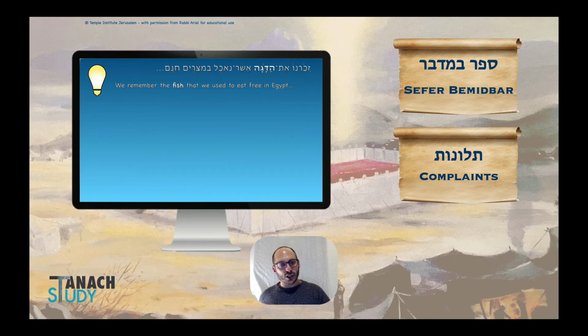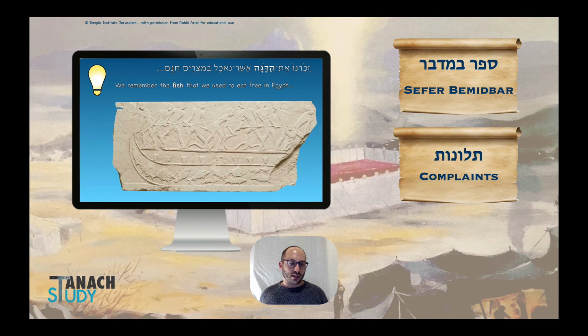Now, why fish? Because we're coming from Egypt. Egypt, which was largely on the Nile or by the ocean, lived on fish. Fish was a very, very important part of the Egyptian diet. And so these passages about our complaints actually have a lot of value for the study of ancient Egypt. So here's just one carving from the Old Kingdom, from the time of the pyramids, showing you Egyptians on a boat capturing lots of fish in a net.